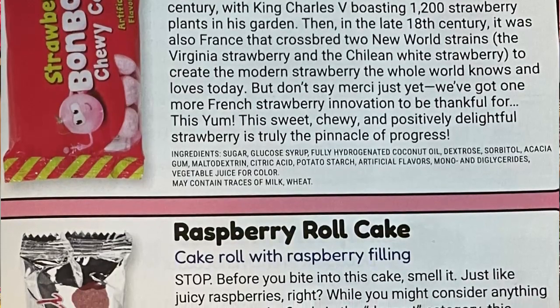But don't say merci just yet. We've got one more French strawberry innovation to be thankful for. This yum. This sweet, chewy, and positively delightful strawberry is truly the pinnacle of progress. I do love me some strawberry candies. Oh, that's hard. I thought it would be super chewy. It has a decently hard texture, but I thought it would give real easy and be really chewy. Oh, that's hard.